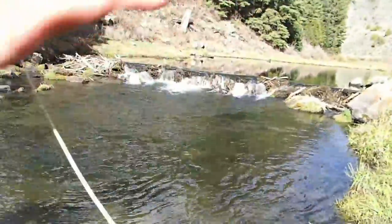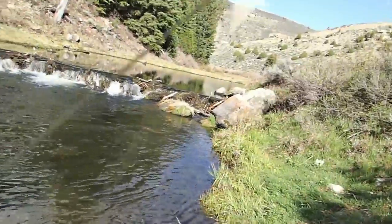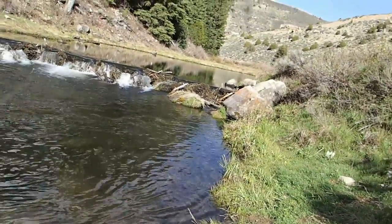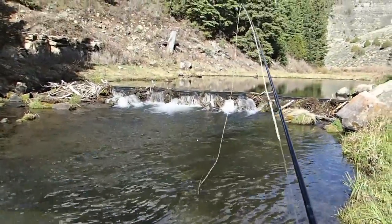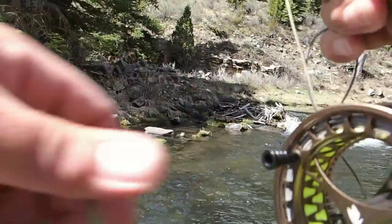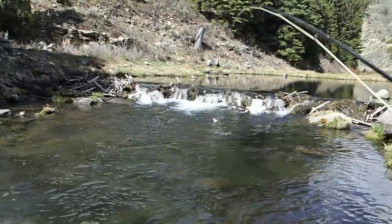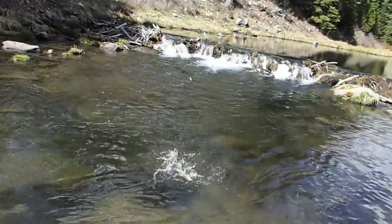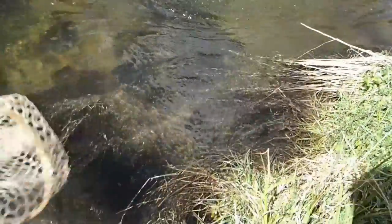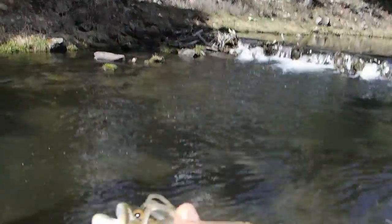I'm gonna run a couple more casts. I think I saw two fish in here, not just the one. But then I'm not gonna spend too much time because I'm gonna move on to more productive water here. Different little guy.